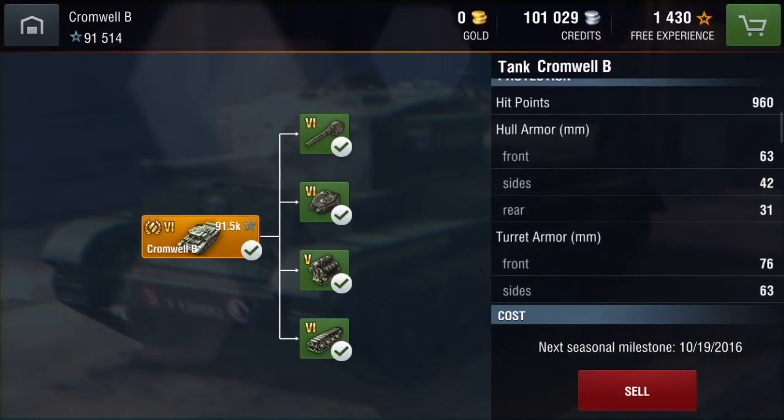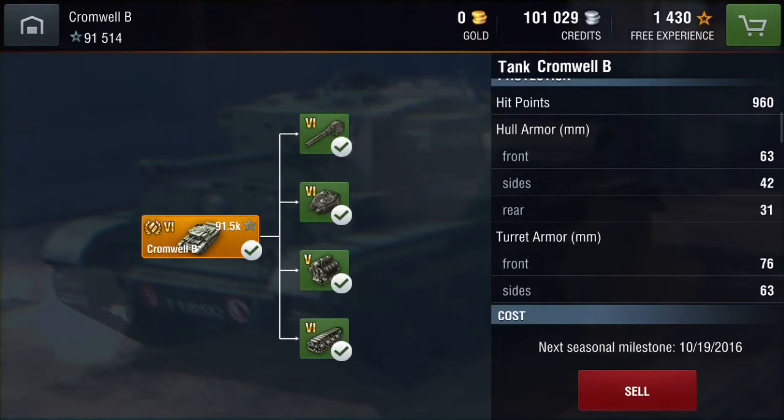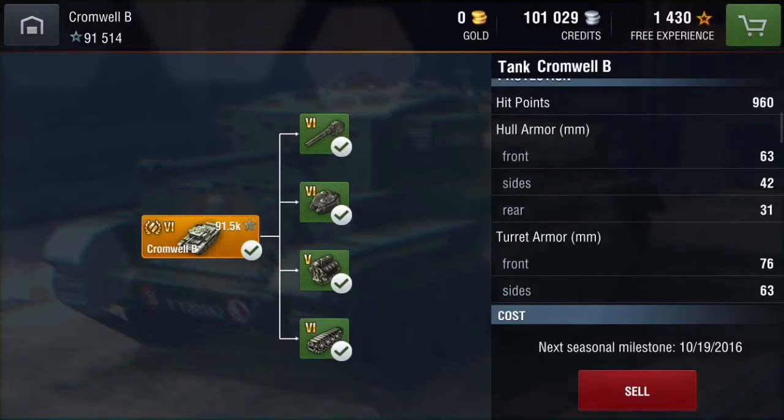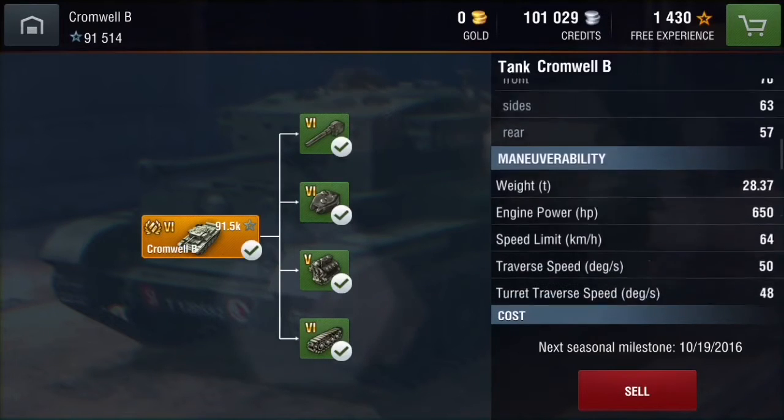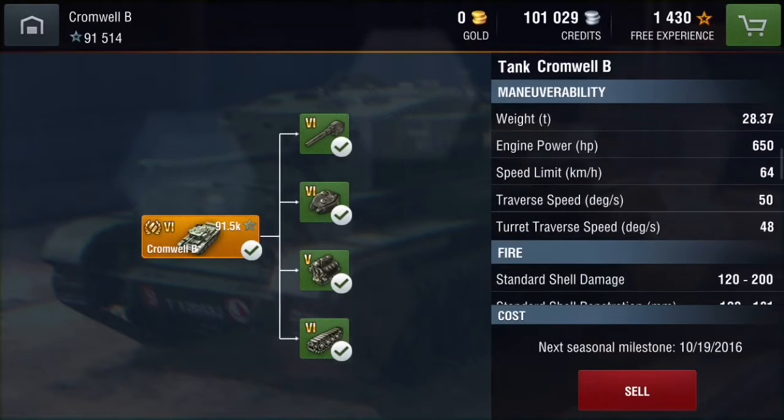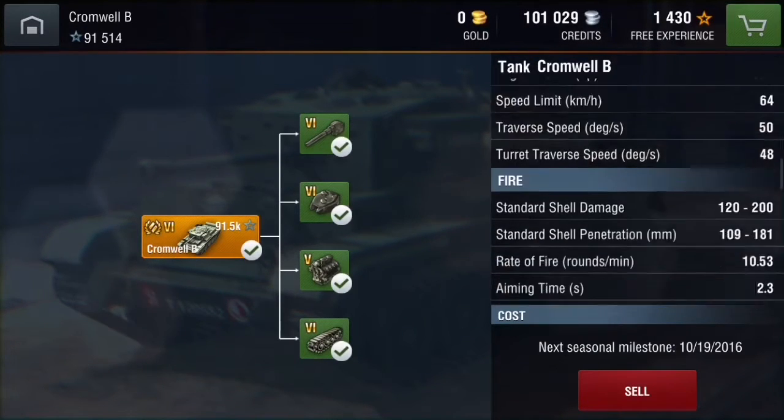As you can see here, practically no armor, nothing to really speak of. You're sitting there at Tier 6. Most guns have at least, if not plus, from 175, so there's no real armor to speak of there. 28-ton weight, but it's got a fantastic engine, 650. Amazing speed limit, which you can only boost with consumables. The traverse speed and the turret traverse speed are both great. Turret traverse can be a bit better, but still, it's very good.